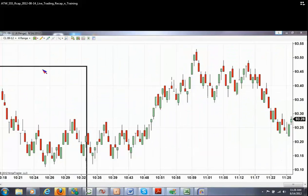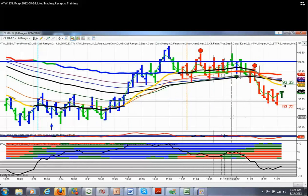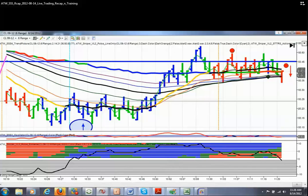Let's take a look at crude oil. Crude oil has been much more choppy. If you were using your more robust stop strategy, this last buy would have been a winner. You would have sat through this whole chop. Not a trade personally I would be interested in.